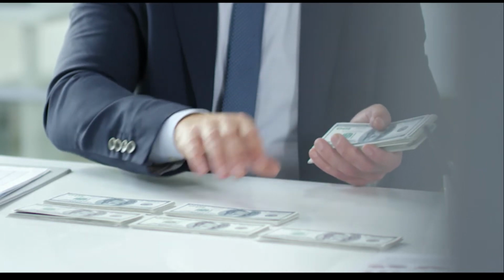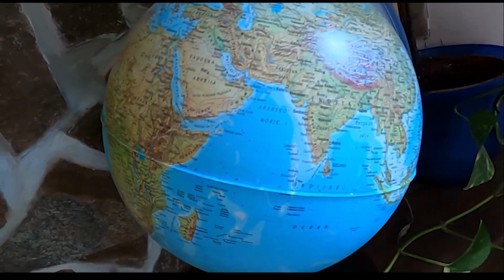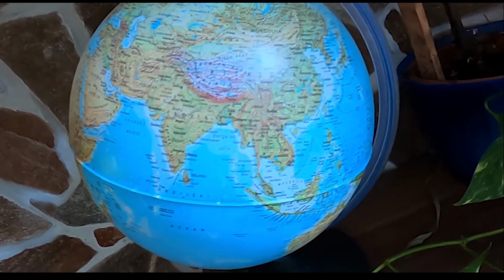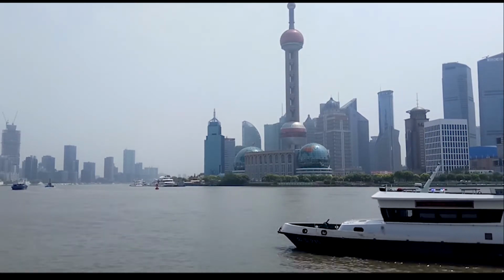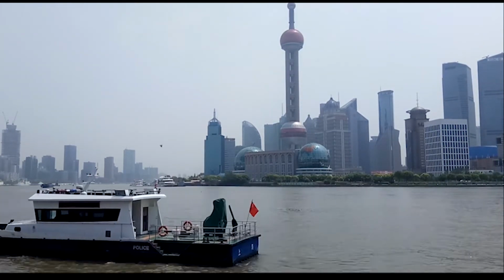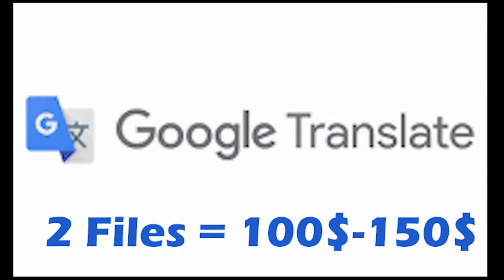And the best part is that you don't have to pay anything to use this approach, and it's available all over the world. There are many opportunities if you come from the United States, the United Kingdom, Canada, India, the Philippines, Nigeria, or Pakistan. This is how much money you can make with today's strategy. You can earn between $100 and $150 for translating 2 files using Google Translate.